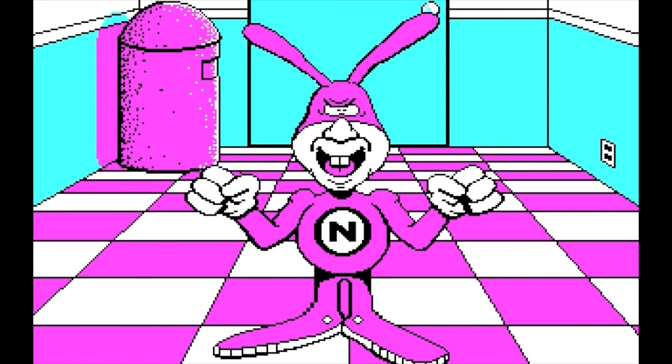This is Noid, and yes, she is in fact named after the old Domino's Pizza Noid. This is Pig Bunny. And this is our latest addition, Starlight.